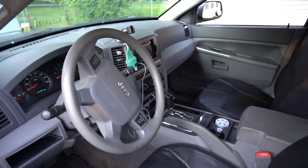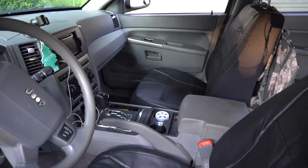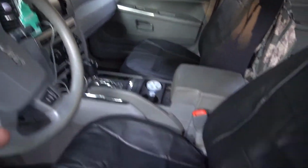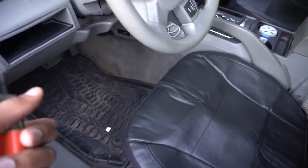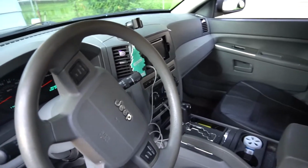All right, as you can see, this is the interior of the vehicle. It is not without its imperfections. This thing was absolutely disgusting. The video I just filmed, I just put these seat covers on here to help it out a lot. I cleaned off the seats and put some new floor mats in here, but these seats were just disgusting. The interior was disgusting.